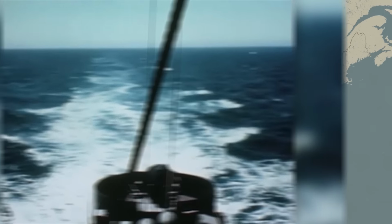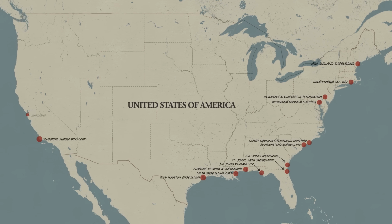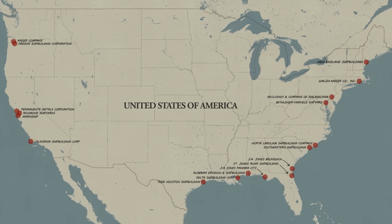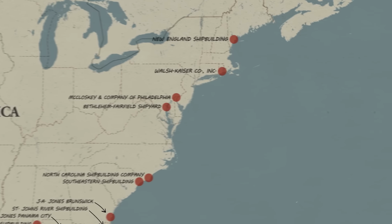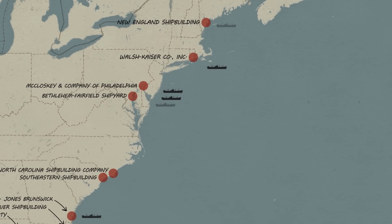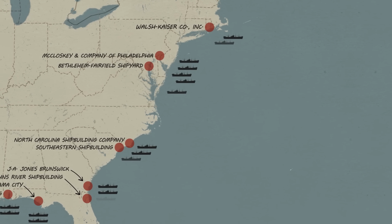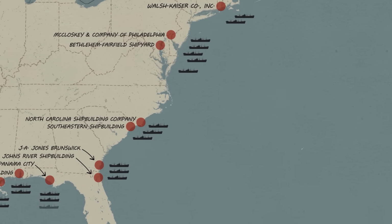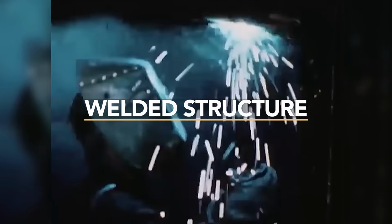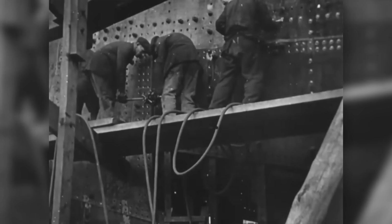The task of constructing Liberty ships will be assigned to 18 shipyards spread across the coastal United States, and they'll soon be producing Liberty ships at an incredible rate. By 1943, these shipyards will launch a new ship on average every 8 hours. And there's 2 revolutionary changes in shipbuilding that'll make this enormous feat possible. The first is welding. Up until this point, almost all ships were built by riveting pieces together, a slow process requiring skill and physical strength.